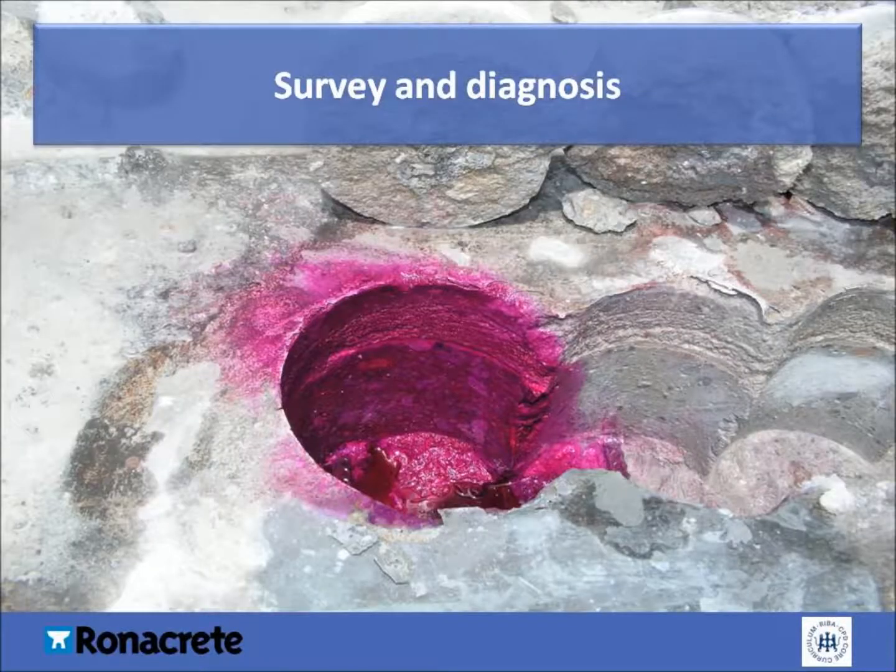Now let's take a look at the survey and diagnosis of concrete damage. A visual examination is usually the first process, and in many instances may be all that is required. You should be able to determine the presence of cracking and spalling, staining, compaction, hammer testing. If none of these are conclusive, a cover meter can be used on site. A cover meter is an instrument used to locate reinforcement and measure the exact concrete cover. If this is still inconclusive, laboratory testing may be required.